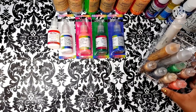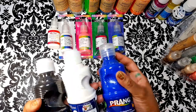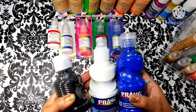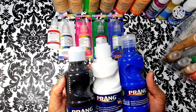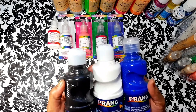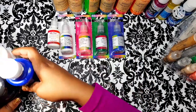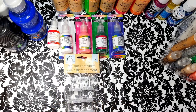But anyway, moving on. All right, so keeping in line with paint, we just got a couple few of these ready to use tempera paint. So I figured these three colors, I could always use these. So we got those. Now to help me to make my Stickles and to store them, I got these storage containers.